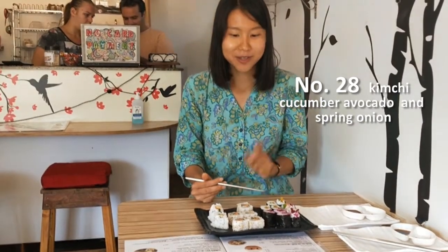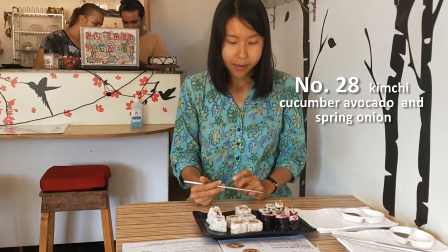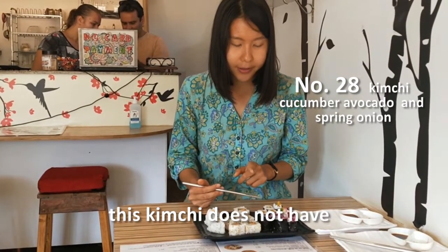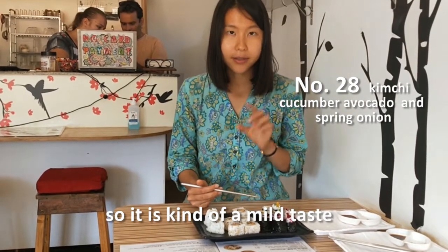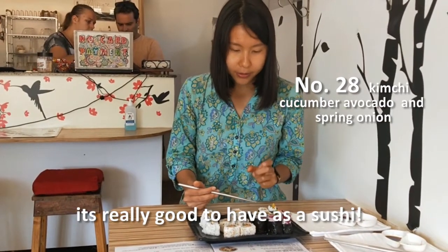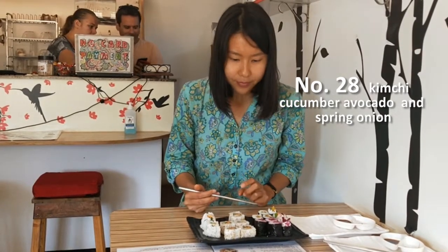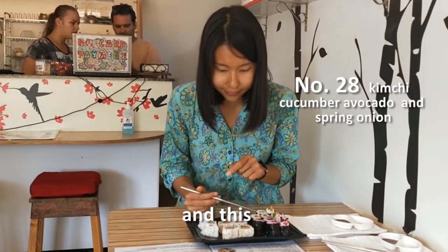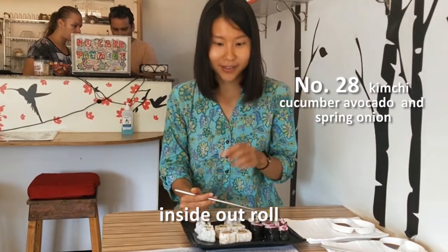This sushi has an added vegetable. This kimchi sushi is also really nice. This kimchi does not have chili, red chili, so it is kind of mild in taste. But it's really good to have as a sushi. And this representation of this inside-out roll is really beautiful.